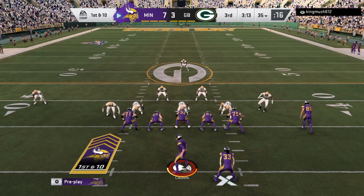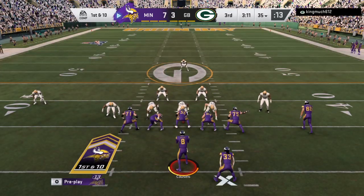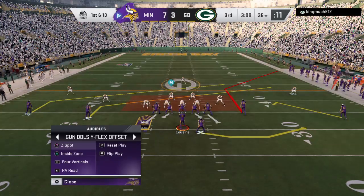Kill, kill, kill. Turn up. Kill, kill, kill. Turn up. Check safety, check safety. Kill, kill, kill, kill, kill, kill.